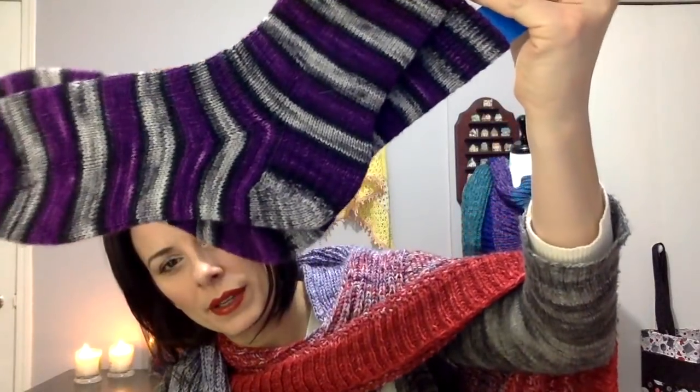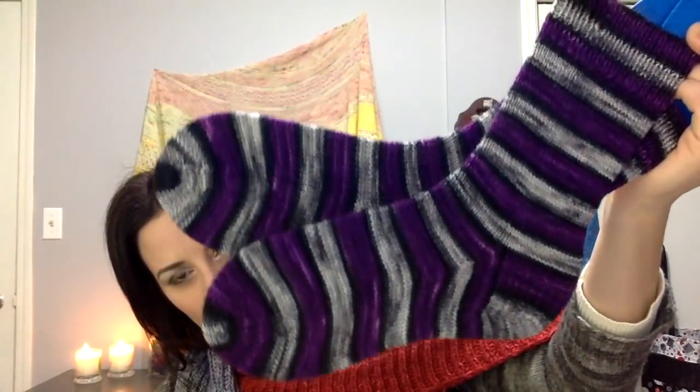This is the French heel. It's the heel flap and gusset, and it's 64 stitches, knit on a 2.0 millimeter needle, which is my go-to sock needle. So if I don't say that with other socks, then that's just my go-to. I don't use a different size usually. So usually if I use a different size, I'll talk about it. So those are done, and they are going to be going into my sock drawer. Very excited about those.